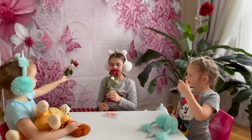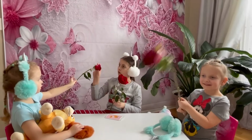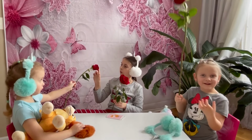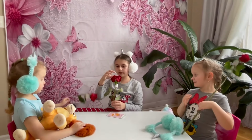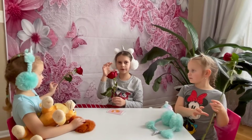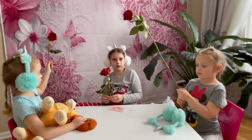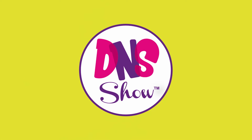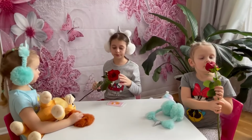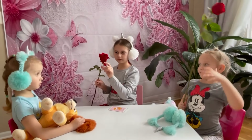Okay, do you want to get a flower? It smells delicious. Hey, that's a bee in the flower. Yeah, bees drink from it, and butterflies take food from it, and then the bees make honey. Guys, what color are they? Red, green.